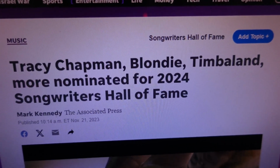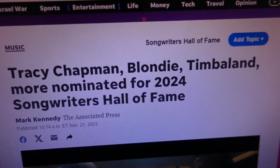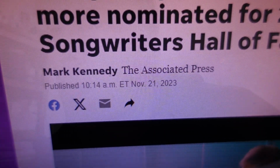Here's a good one. Tracy Chapman, Blondie, Timbaland, and more nominated for 2024 Songwriters Hall of Fame. It's written by Mark Kennedy of the Associated Press. The article says everything from rap to yacht rock, country, and alt rock are represented among the nominees for the 2024 Songwriters Hall of Fame, with nods for Public Enemy, Steely Dan, Bryan Adams, George Clinton, Tracy Chapman, R.E.M., Blondie, Heart, and the Doobie Brothers.